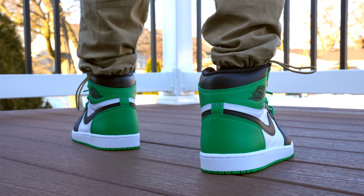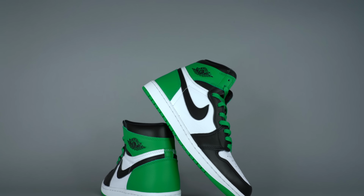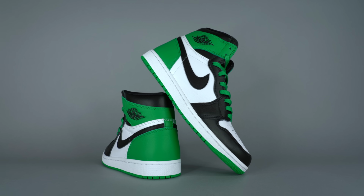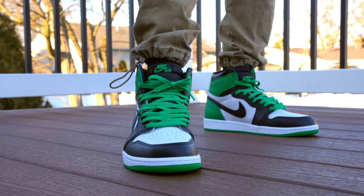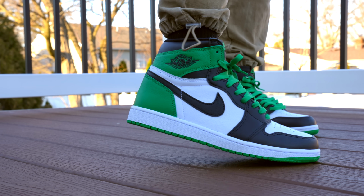Moving inside the sneaker, you've got a black fabric sock liner, and rounding off the inside of the shoe, you've got a black insole with the Nike Air branding printed on the heel in lucky green. As you probably could have guessed, it seems like Jordan brand always takes the accent color on the shoe and prints that on the insole of the sneaker. It's a nice touch, and it looks good. It'll wear off in like 5 seconds as soon as you wear the shoe, but it looks good when you first get the shoe. But now let's get into sizing and fit, and I'm happy to report that the Air Jordan 1 Lucky Green fits just like every other pair of Air Jordan 1s, as you probably could have guessed.